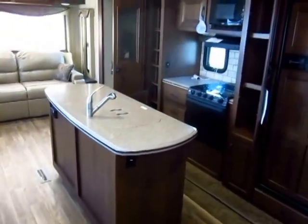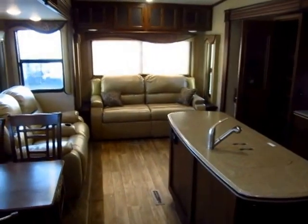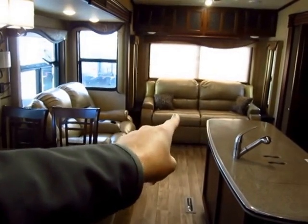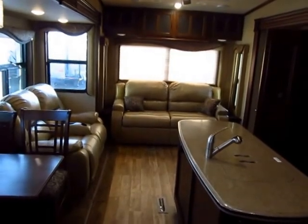Now the RSTS stands for rear sofa triple slide. The rear sofa is extremely advantageous if you're looking for the big living room. You still get the big windows of the common rear living room. However, a lot of manufacturers who put the recliners in the back will build the slide outs too far back so that you have to turn or stack the recliners.